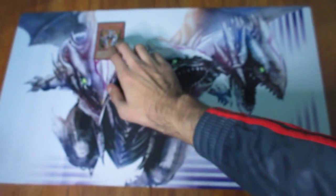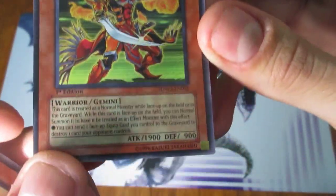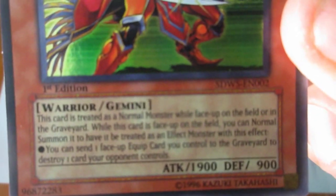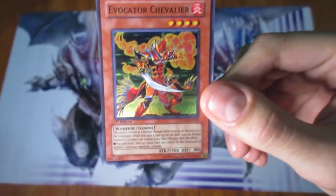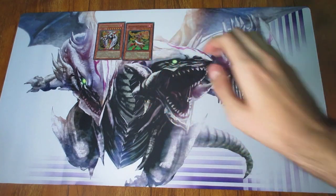Really, really great, like I was saying before. Then we have Evocator Chevalier. Oh man, surprisingly, it's another Gemini. Now this one comes with a super effect. The Gemini effect is you can send one face-up equip card you control to the graveyard to destroy one card your opponent controls. As you can see, another sub-theme of this deck is equip-based.